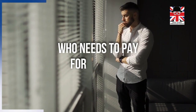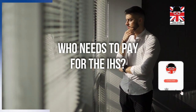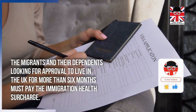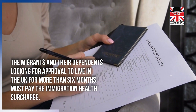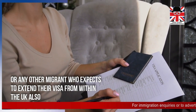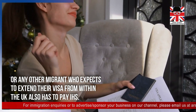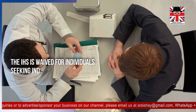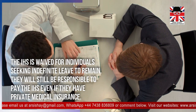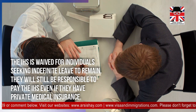Now let's take a brief look at who needs to pay for the IHS. Migrants and their dependents looking for approval to live in the UK for more than 6 months must pay the Immigration Health Surcharge. Any other migrant who expects to extend their visa from within the UK also has to pay IHS. The IHS is waived for individuals seeking indefinite leave to remain. They will still be responsible for paying the IHS, even if they have private medical insurance.